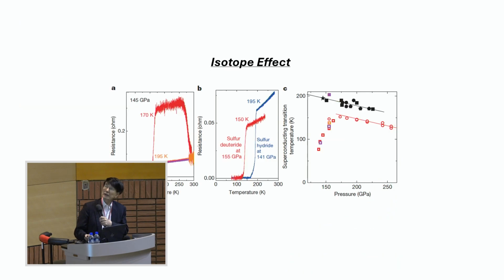Then looking at the isotope effect, they also saw an isotope effect. When they changed the hydrogen to deuterium, they saw the TC drop to lower temperature. But this experiment actually is not as simple as shown here. Isotope effect is a very careful measurement, but anyway, they claim this is consistent with the superconducting transition.